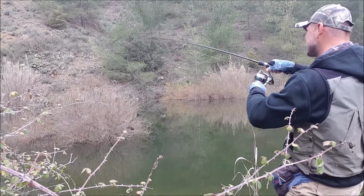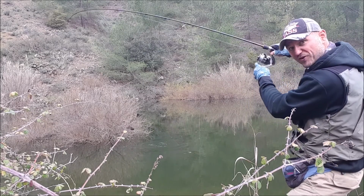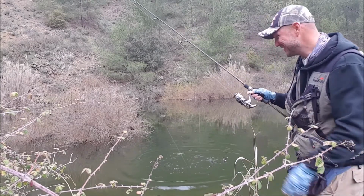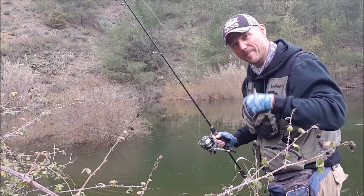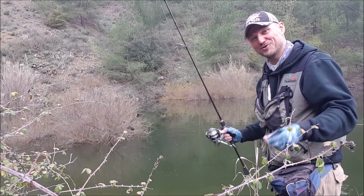Oh, 2 bites. On the other side. Oh my God. A good one. It's a good fish. Oh, he left. He's out. So the cast, as I told you, I made on the other side and there was a bite immediately. Nice bass. Unfortunately, he left.